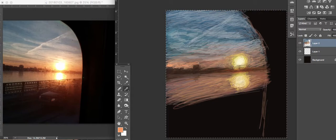Still trying to get something that is warm, something that is a little bit dark here, while also illuminating, because this isn't quite sunset yet.